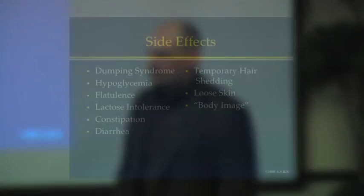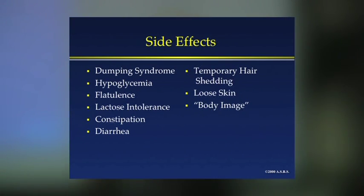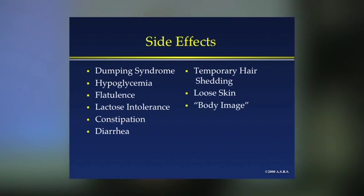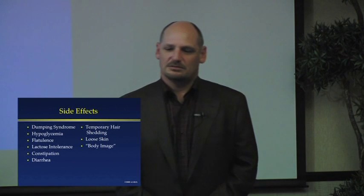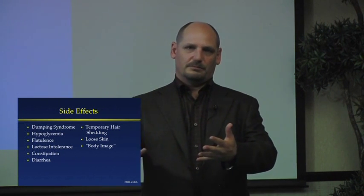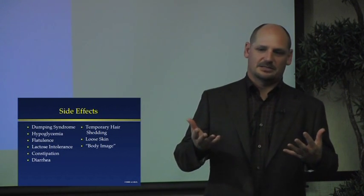Side effects are a little different. Complications, side effects are things that a certain percentage of people get predictably, and it doesn't mean that we did it, that anything went wrong. It just means that if we change some things about your body, we expect certain side effects. The things that I've listed here would generally be classified as side effects.